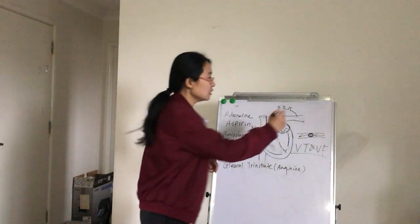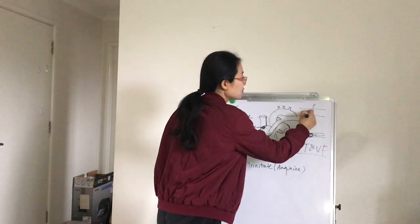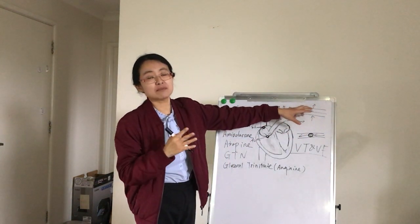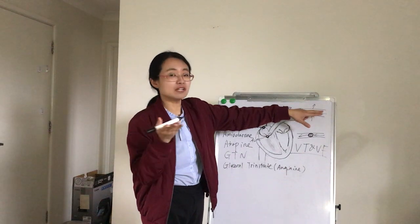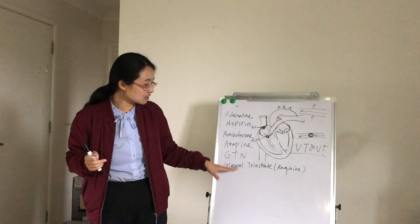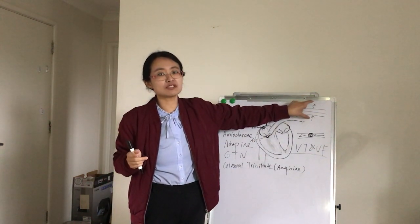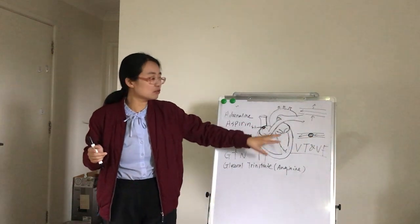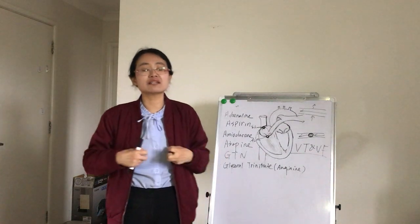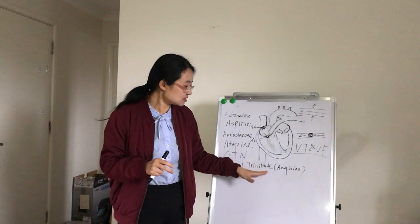When the artery becomes dilated, the blood flow inside the artery will be easier. The blood can flow in the blood vessel much more easily. So GTN, glycerol trinitrate, helps to dilate the blood vessel, dilate the coronary artery, to make blood easily flow to the heart muscle, to prevent heart muscle damage, and to relieve the chest pain. So this is a very important measure.